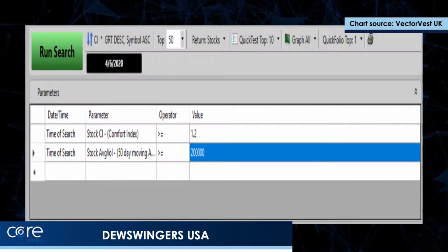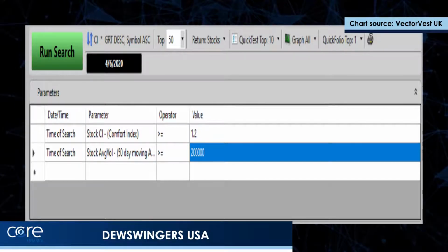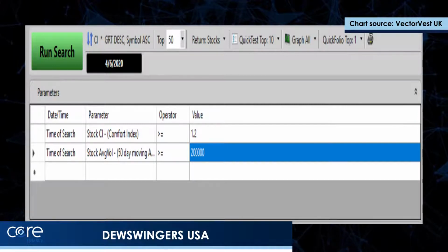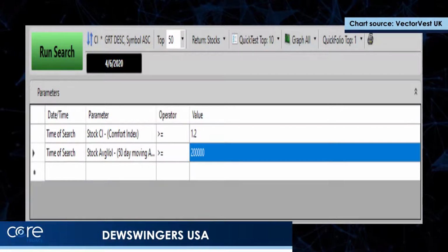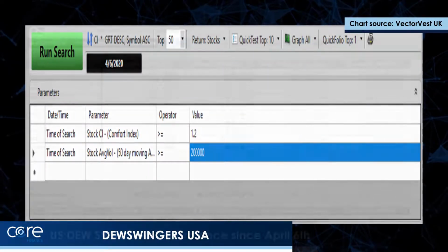A lot of shares come out of that, and I'm sorting those shares by CI, the long-term trend, times the earnings growth rate. So what I'm trying to do is to bring those shares to the top of the list with the best combination of trend and growth fundamentals.